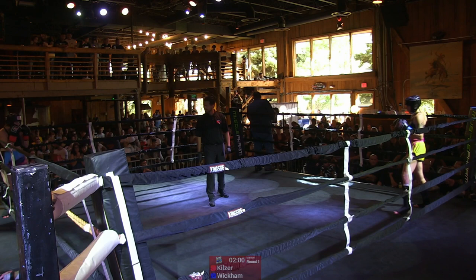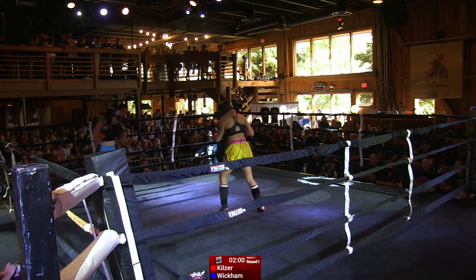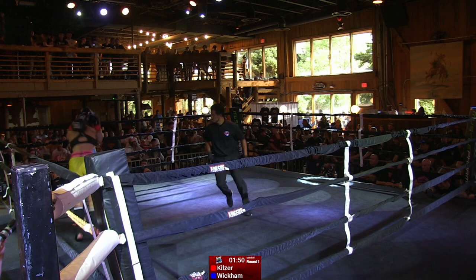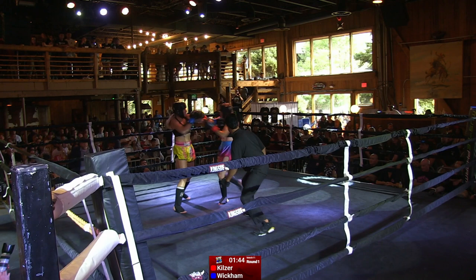Both ladies touch him up in the center. You see a strong teep offered from Madison Whickham. Easy Kilzer throwing some resistance here. Kilzer throwing hard at the head right now. Yeah, strong high kick right there from Madison Whickham, and then mixes it back up with a body kick.